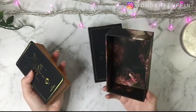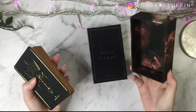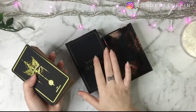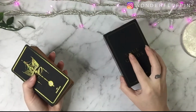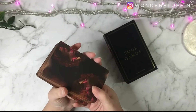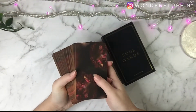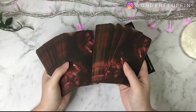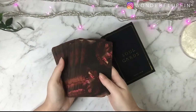I like having a book, and I think a book addition to this would have made it just perfect, although it would have made it a little bit more expensive, I'd expect. This is a pretty expensive deck, I think. I know in Australia these cost me $70, so they are pricey, but boy are they worth it.